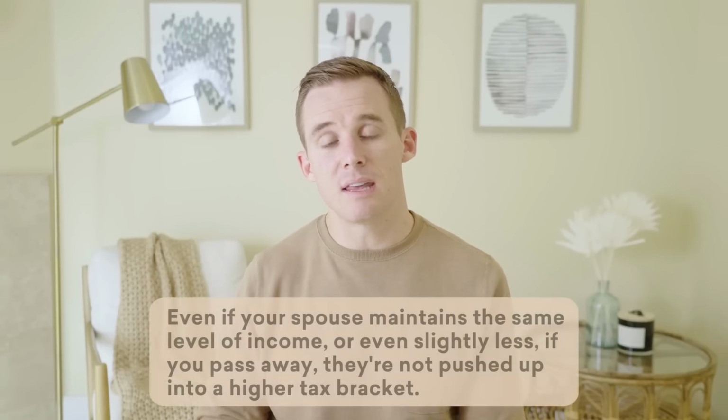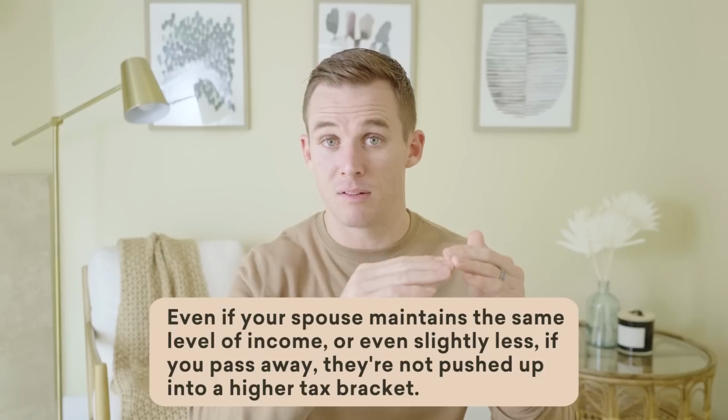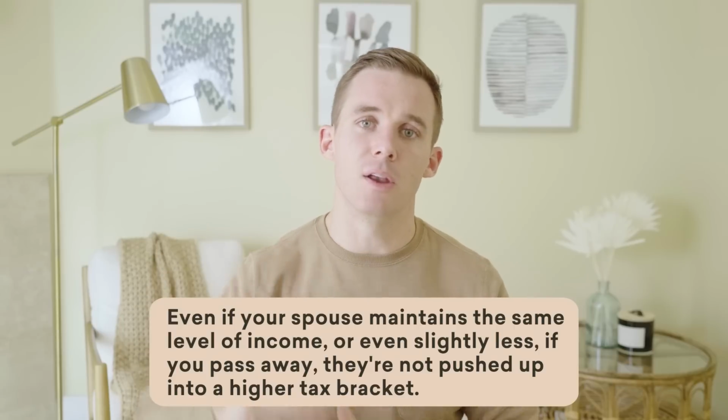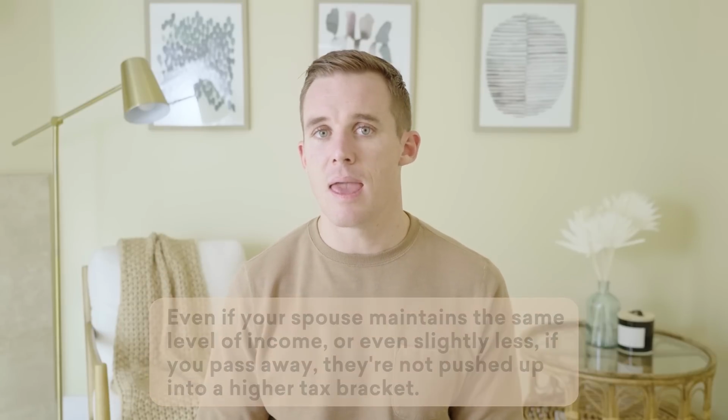So what happens is even if your spouse maintains the same level of income or even slightly less, if you pass away, they're now pushed up into a higher tax bracket. And it's not unrealistic to think that someone who's in a 12% tax bracket today, if one of them passed away, the surviving spouse, after a couple years of an exemption, so they get a couple years where they get to use the married filing jointly tax brackets, a couple years after that, in the single tax brackets, could be pushed into the 24% threshold.